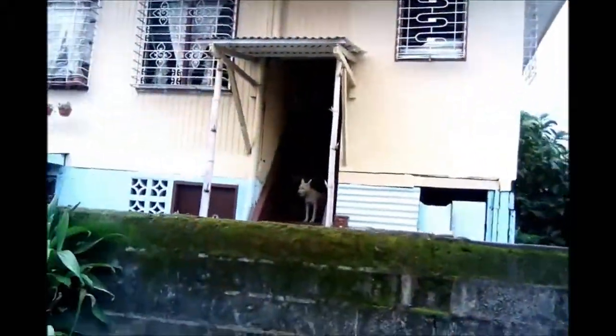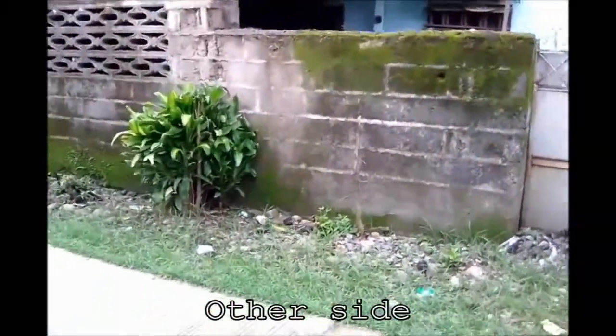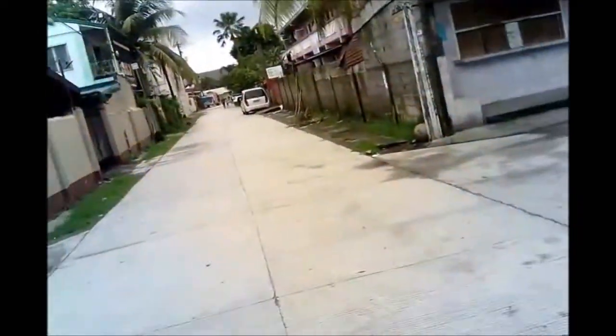Like, hey look, a dog! I know! Kabilang side. Look at that, that's pretty. It's old, that's why it's pretty. And my ice cream is dripping. Okay, we're good. We're good. Okay.